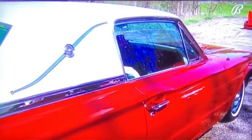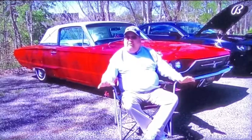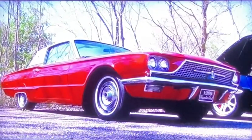The thing I like the most about it, I park it in my garage, and I come out an hour later, and I smell old car. And I love that smell, that classic car smell. You pop the door and take a deep breath in the interior, classic car smell. And that really hooked me on the car.